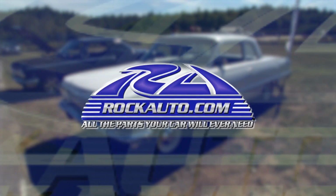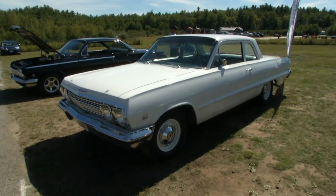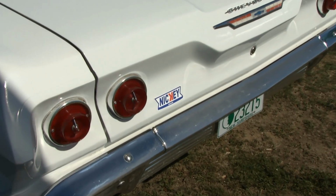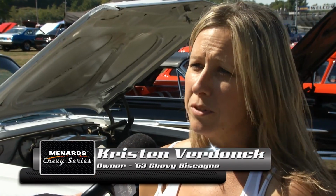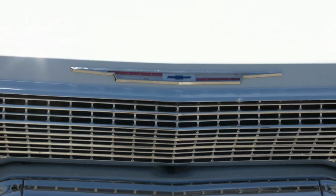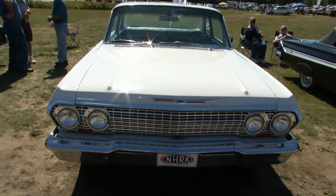Here at Epping, the winner of the Rock Auto Restored Award is an absolutely magnificent piece of A, history, B, performance, and C, the General Motors Corporation in general. But there's a little tiny decal on the back of this car that is actually the tip-off to why this car is so special. Kristen, tell them what they're looking at. They're looking at a 1963 Chevy Biscayne that was set up in the 60s by Nicky Performance out of Illinois, and the car is as it left Nicky's.